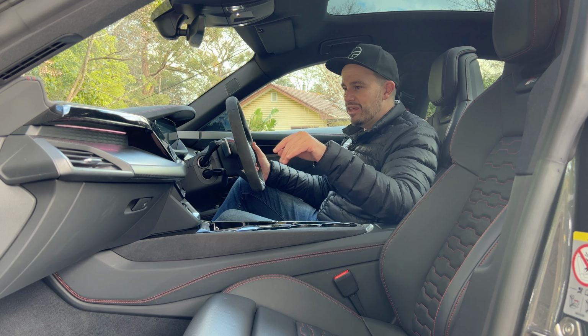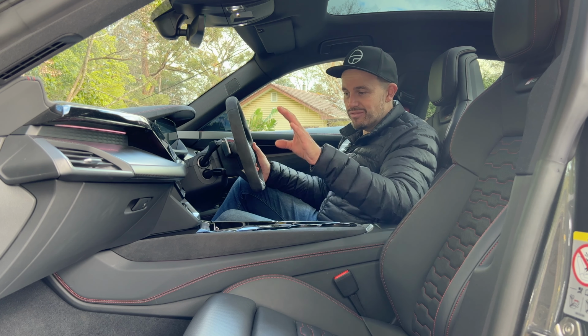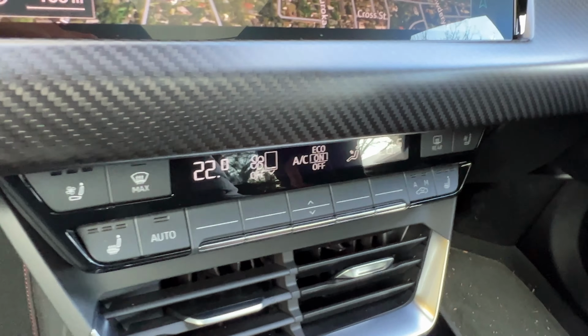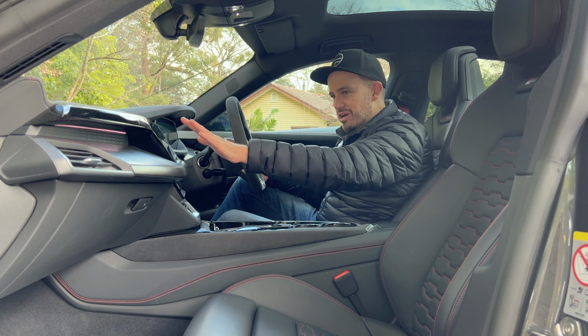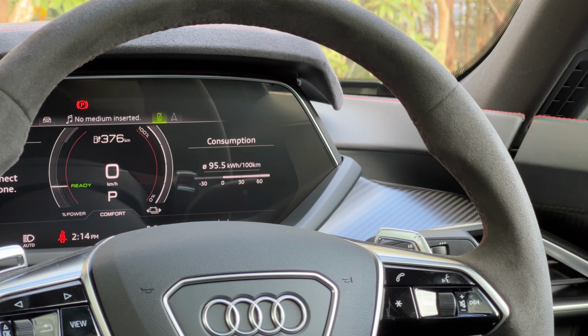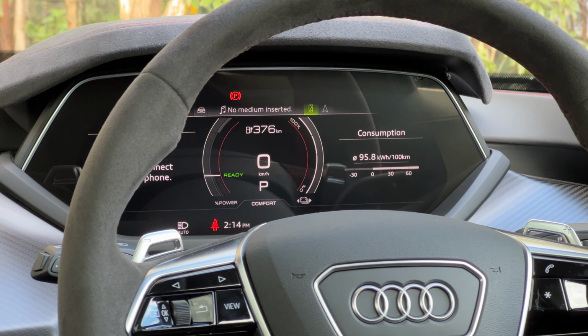You don't have the secondary touchscreen system that you get in some other expensive Audis for your climate control and media and that sort of stuff. Instead, you've got regular buttons and dials down here, which is nice. Touchscreen media up here, as you'd expect. Apple CarPlay, Android Auto, wireless for both. You've also got this big digital instrument cluster for the driver. It's fantastic. There's a head-up display as well if you need it. And there's obviously the stuff you would expect where you'd expect it.